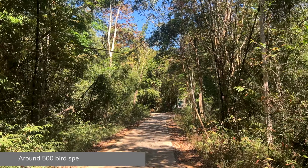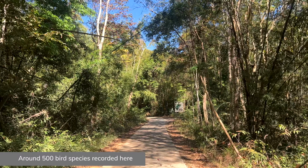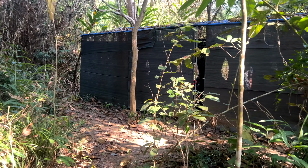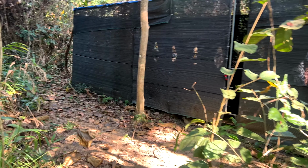Around 500 bird species call this park home, and for wildlife photographers, the hides within the park offer a great opportunity to shoot species that are hard to find otherwise.